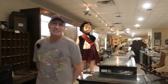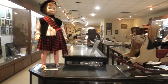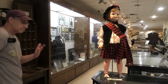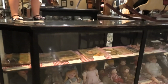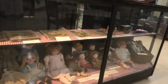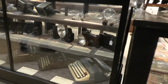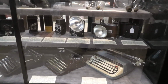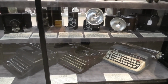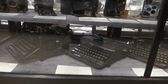Okay. Well, that's an interesting story in itself. And then we have some cases that have some really unique things, like some old books and toys. Really neat case over here that has a lot of old cameras, types of light bulbs, and typewriters. Yes. I bet there's a lot of youngsters out there who have never seen or used a typewriter. Well, I'm sure there's probably not.